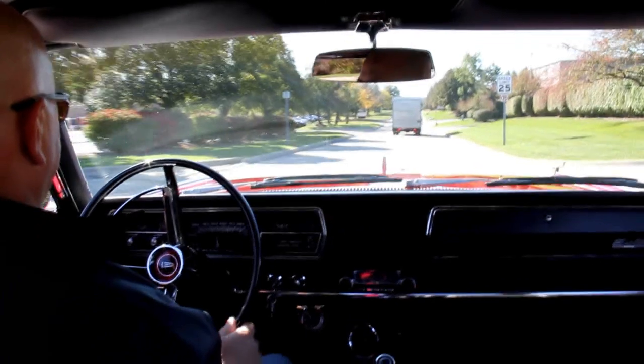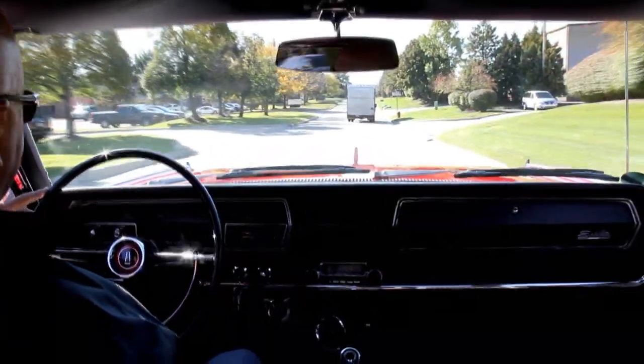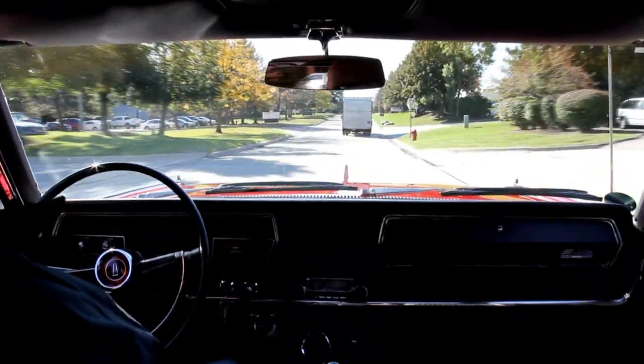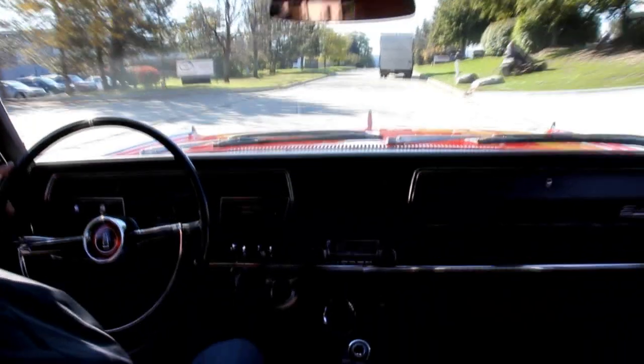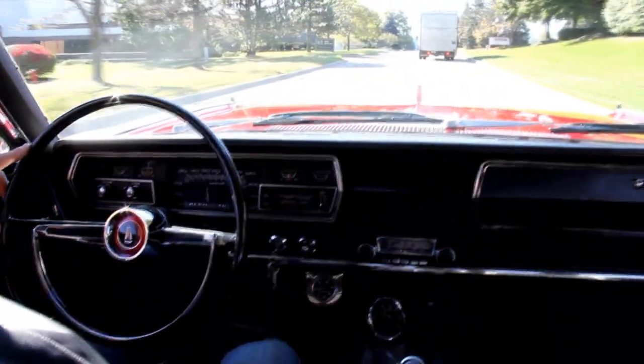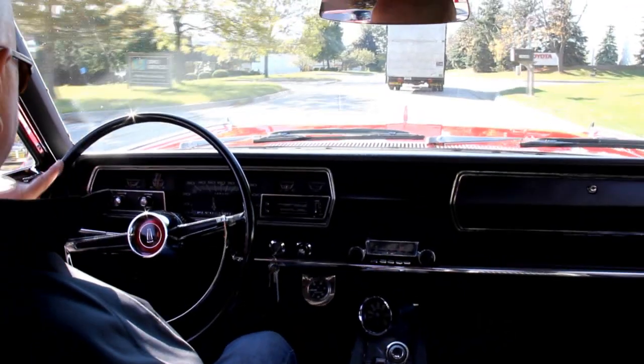Alright, let's take a Satellite for a ride. I tell you, it's a real blast to drive this thing. I can only imagine, my dad was not a Chrysler guy, but I bet if he'd have been a Chrysler guy, this would have been the car he drove. That big old 426 Hemi will light the tires up whenever you want.